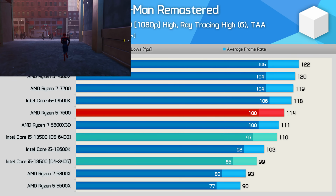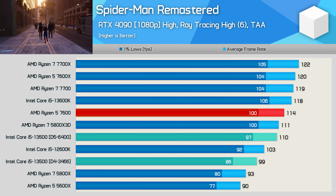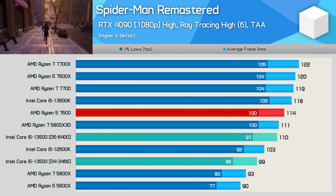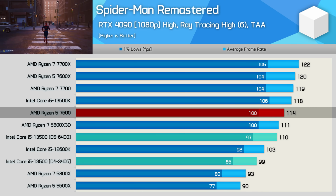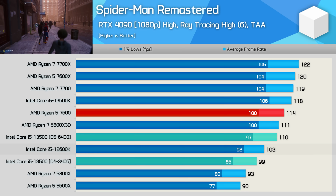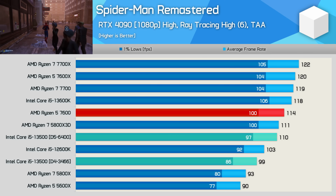The Core i5-13500 did manage 110 FPS in Spider-Man Remastered when using DDR5, and then 99 FPS when using DDR4, making the DDR5 configuration 11% faster. That also meant that the 13500 was just 4% slower than the 7600 and 7% slower than the 13600K, while it beat the 12600K by a 7% margin. So overall, solid performance, I'd say, and right where we really expect this part to land.